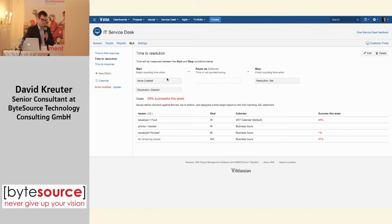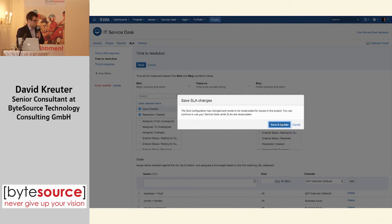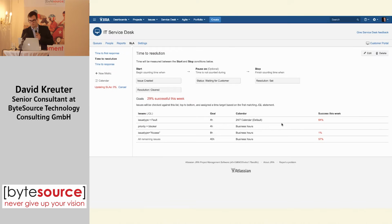In this case, it makes sense to measure the time over the whole workflow, but what if the ticket is on the customer side? It could be the case that the customer is not checking his inbox so frequently. So it could take time till the customer really reacts to my answer. So I can pause the time here for a particular status. In this case, it would be waiting for customer. And this would directly affect my SLA. I can, in real time, update the existing SLA figures, and they are updated automatically or immediately.